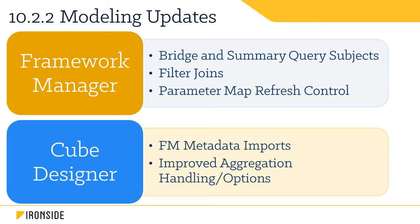A parameter map, if you take the FM class, is a 2-column lookup table. And if you use parameter maps based on your imported data via the metadata wizard, it will automatically update your parameter maps, which is a really, really nice feature for keeping things current and not having to go back and republish a package when there are new changes to the database.